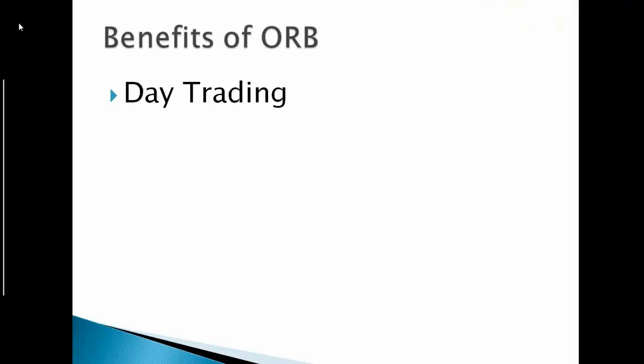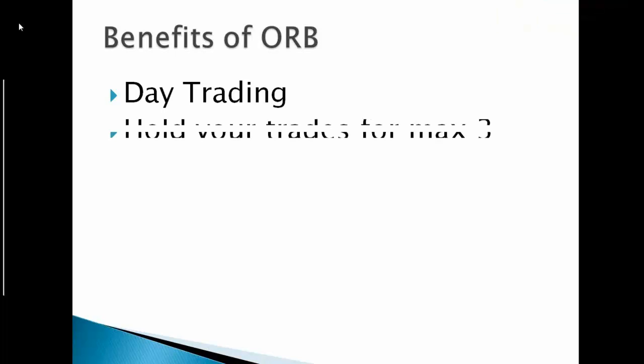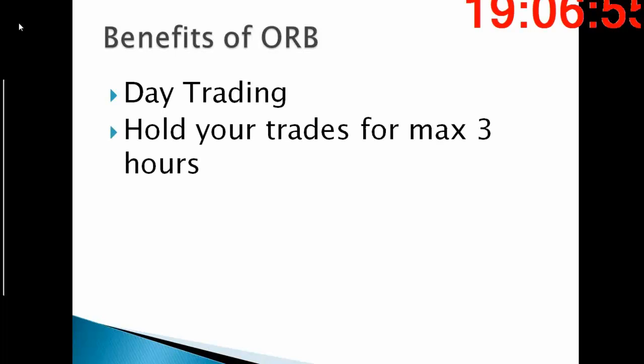The benefits of the opening range breakout strategy. First of all, it's a day trading strategy, which means that we only trade during the day. We close all our trades by the end of the day, and we don't hold anything overnight, therefore reducing our risk. With this strategy particularly, you hold your trades for a maximum of 3 hours. We're not holding them any longer than that.